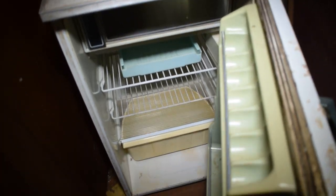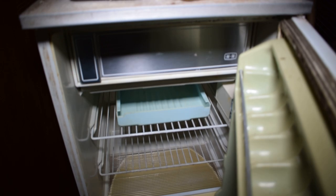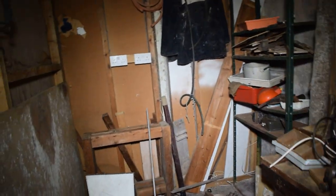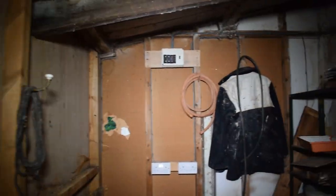Moment of truth. Okay, there's nothing in there. We're safe. Into the workshop we go. There's always a deck on the wall, everywhere you go. In the workshop, I'll take it.